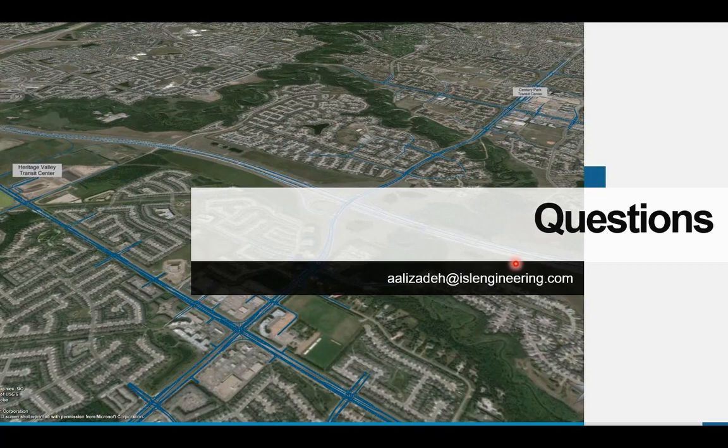When you said QJump lanes in conjunction with active signals, I'm assuming that's active TSP with the green extension, correct? Correct. And when you said those two measures are used in conjunction with each other, there was a delay incurred by buses using the QJump lane to merge back once they reach the intersection. Is that correct?